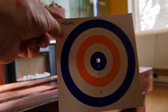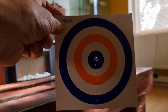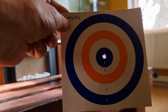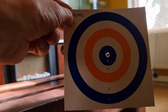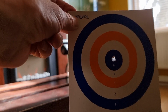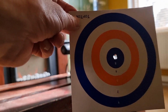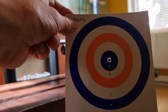I have to say, I think that the Red Wolf is probably the most accurate air rifle I have ever owned. It's just astonishing. It's really windy outside today. Admittedly that's not over a very long range. It's 22 yards. But every single pellet has gone through the same hole. Literally stacked one on top of the other. This thing is ridiculously accurate.